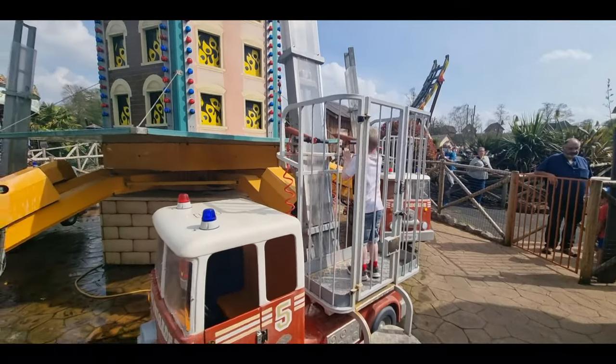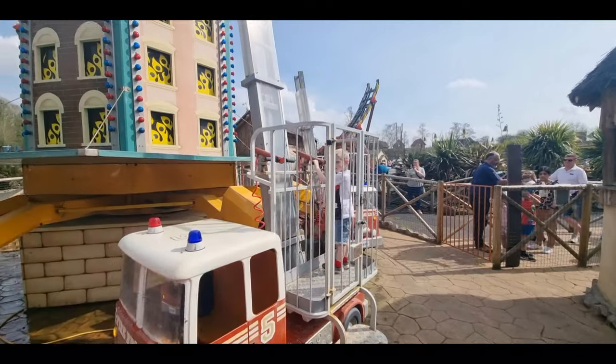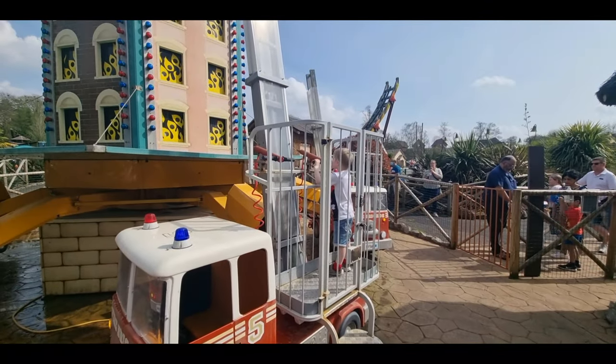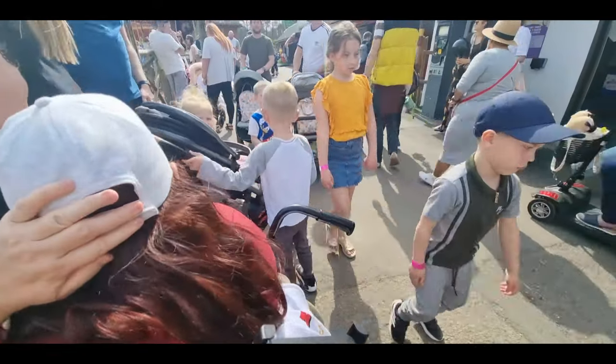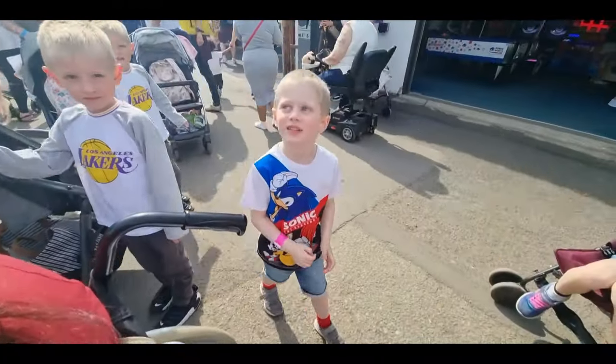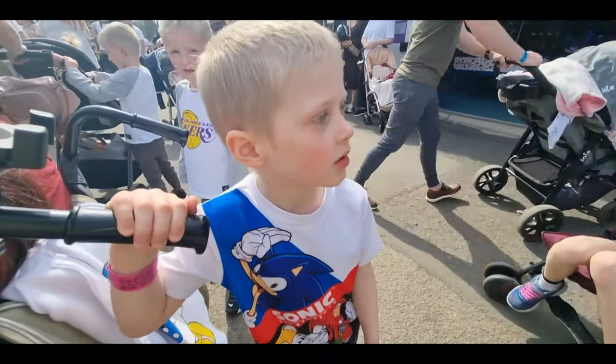So Charlie is restricted to a few rides that he can go on by himself, and this is one of them, which is Fire and Rescue, and he's decided to go it solo. What's the matter? How was that? You put the fires out. Yeah, we'll find something else.